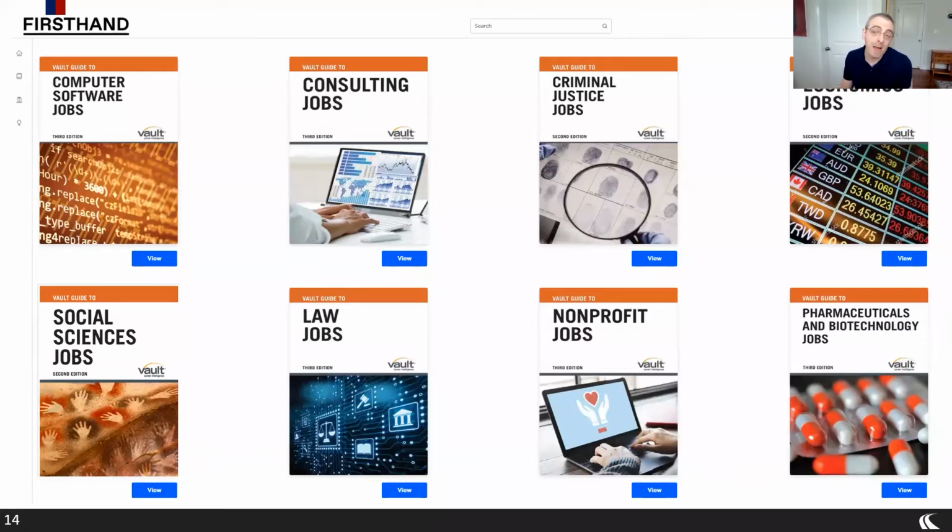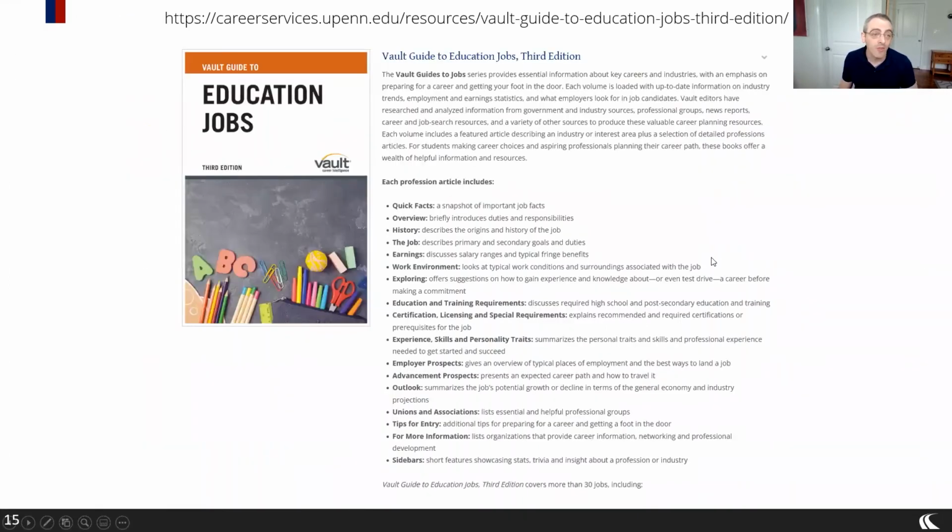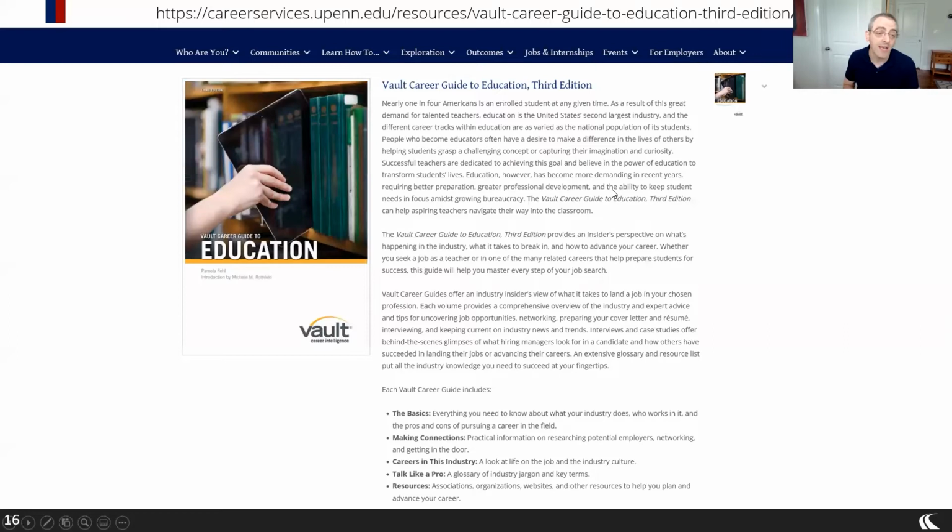A couple of them that are perhaps more specific to the higher education field include the Vault Guide to Education Jobs, where, again, it gives you this overview, not just teaching roles, but counseling roles and academic administration roles. So it gives you a nice overview of some of the categories there. Now, many of you are in higher education already, so you know about these things, but again, you might look for other niches in the field that you know less about as you're making a career transition in the future. So Vault Guide to Education Jobs is one. And then the Vault Career Guide to Education is sort of a companion guide to that, very similar information there.